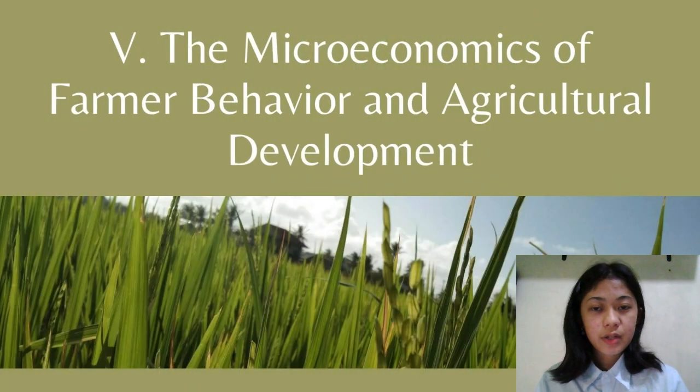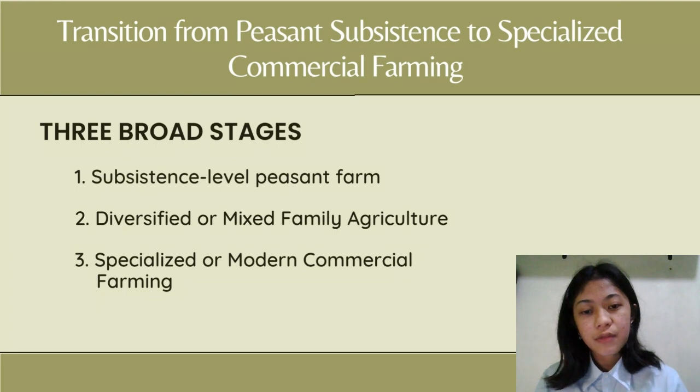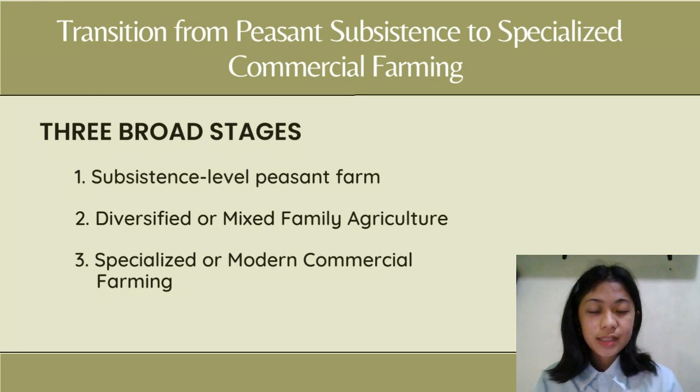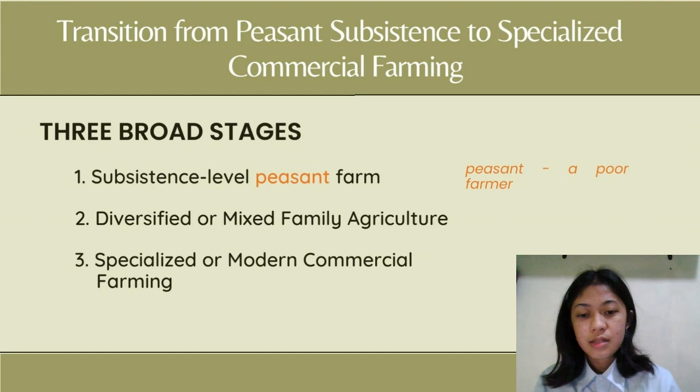So, continuing with our fifth subtopic, the microeconomics of farmer behavior and agricultural development. Associated with the evolution of agricultural production or the agricultural development are 3 stages. First stage is subsistence level peasant farm. Second stage is diversified or mixed family agriculture, where a small part of the produce is for personal consumption and a significant part of it is for sale. The third stage is specialized or modern commercial farming, which is engaged in high productivity and is geared to commercial market.